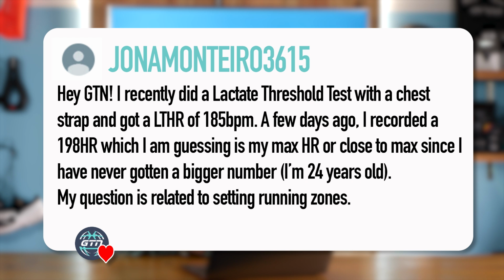And then we have our final question. This is a meaty one from Joanna Montero. "Hey GTN, I recently did a lactate threshold test with a chest strap and got a lactate threshold heart rate of 185. A few days ago, I recorded a 198, which I'm guessing is my max heart rate, or close to max, since I've never gotten a bigger number.